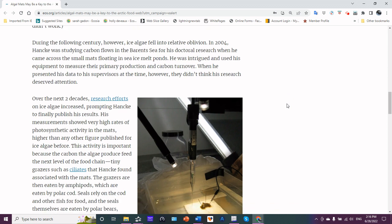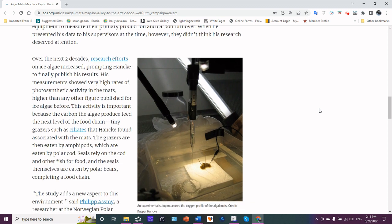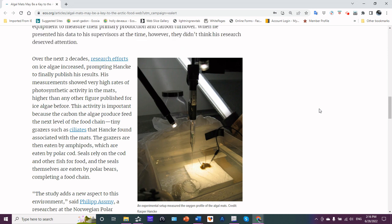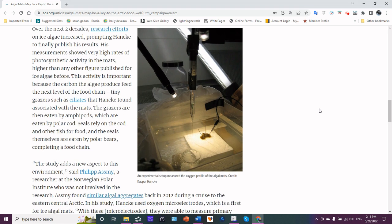In 2004, Hanke was studying carbon flows in the Barents Sea as part of his PhD research when he encountered some of these small mats floating in a sea ice melt pond. He did some measurements and, because he was surprised at the findings, presented them to his PhD committee, and they poo-pooed him. Yeah, they said, that's nothing there. No, no, no. Over the next couple of decades, there has been increased research on ice algae, and so Hanke finally decided, I'm just going to publish what I got here.